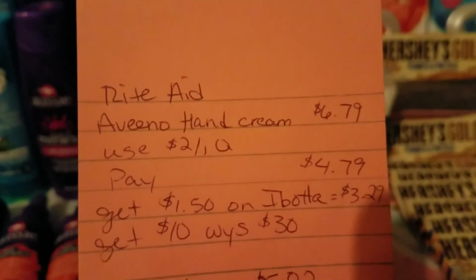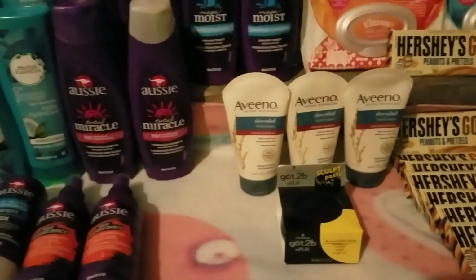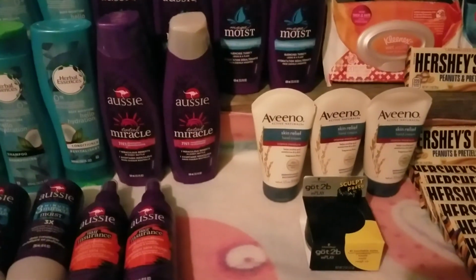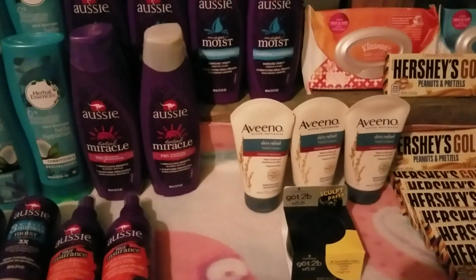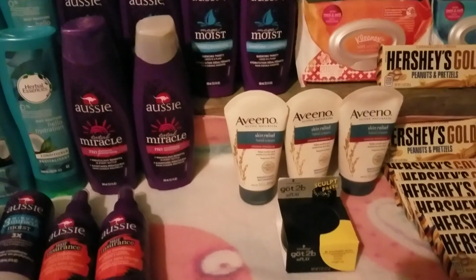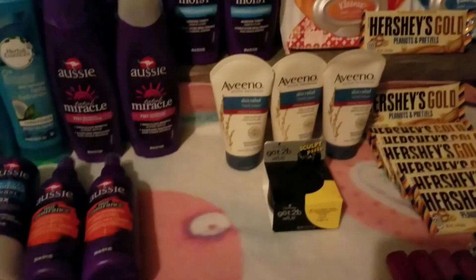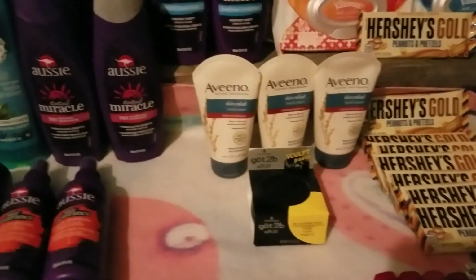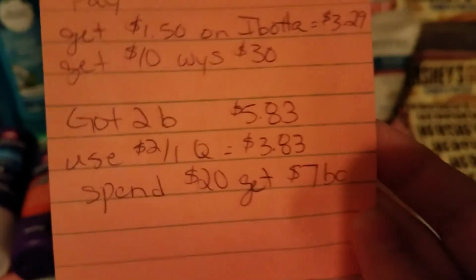I haven't worked out how much that would be, but I got $10 back from that in bonus cash. And then I have $19.66 tracking for the next one from buying those three. So it worked out to be a good deal for me, and then I'll get the $10 more and get another $10 bonus cash.